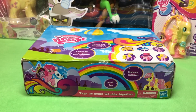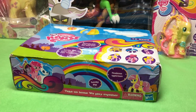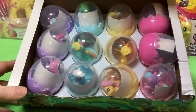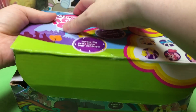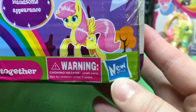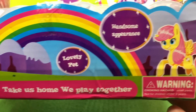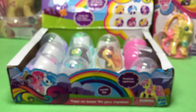So I'm gonna cutty cutty into my lovely horse. This thing was very, very cheap. I used my whole coupon in one order. Oh my goodness. Look at the fakie goodness. That is fantastic. Let's make sure we put up the my lovely horse sign. And for Hasbro news style, take us home, we play together. Check that out. It's so awesome. Okay, so look at that.